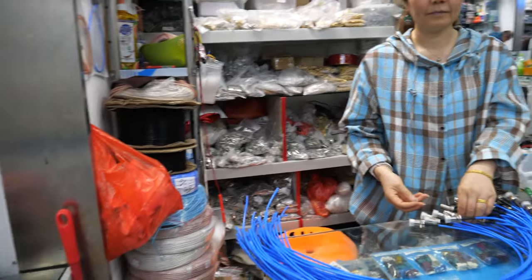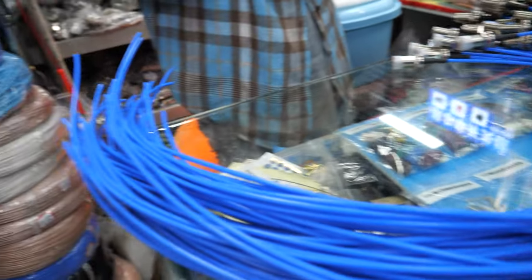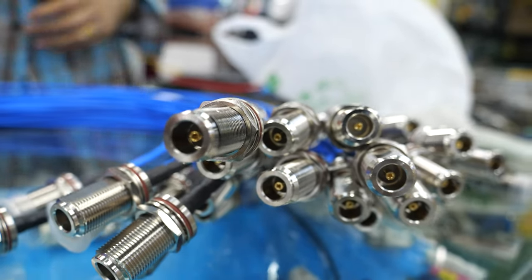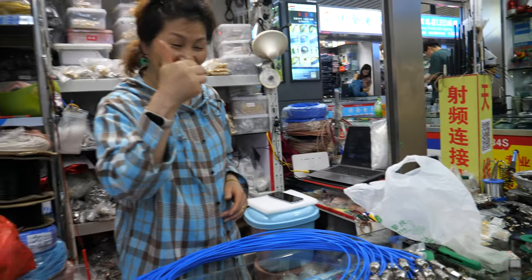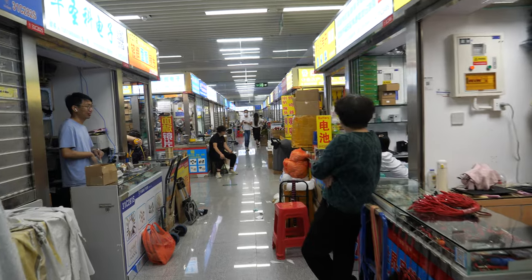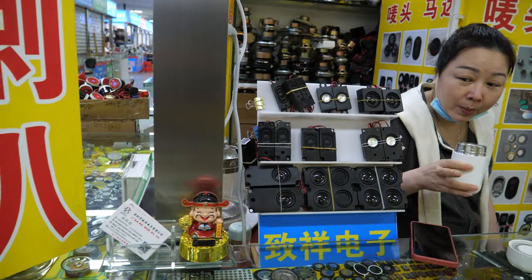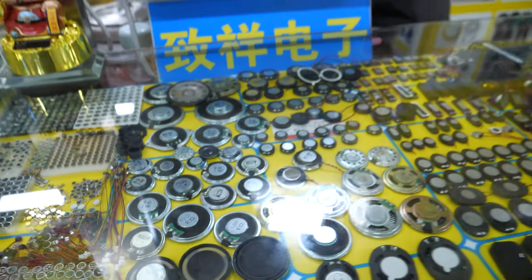Hey, can I take a photo? Yeah. Photo? Okay. Yeah? Yeah. Yeah? Hey. Some plugs. So, not sure what it's for. You see all those. And you can connect with this. All right. Thank you. I missed Shenzhen the last 4 years. Hi, can I take a photo? Camera, okay.